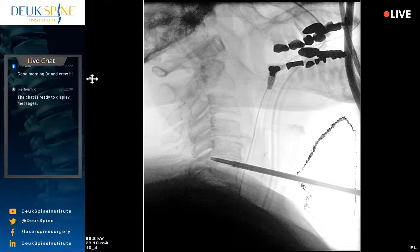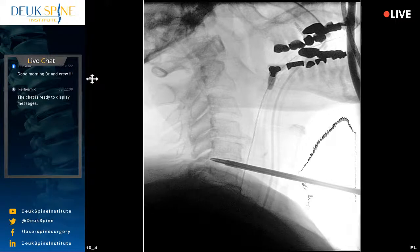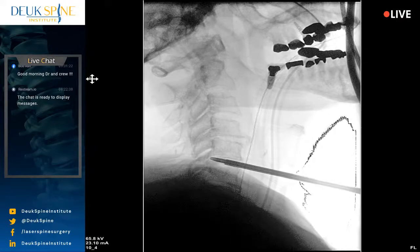This procedure you're watching is performed at the Deuk Spine Institute exclusively here near Orlando, Florida. And we have people who travel from all over the world to have this type of surgery done. Someday endoscopic surgery like this will be done all over the world, but right now, this particular procedure is done here.